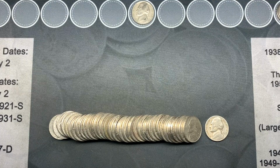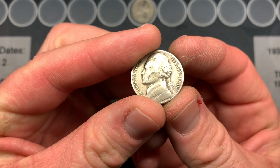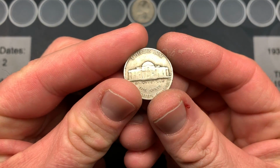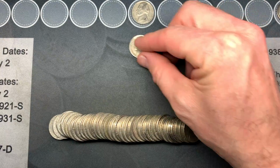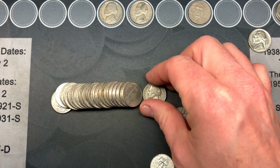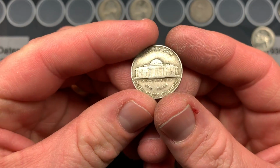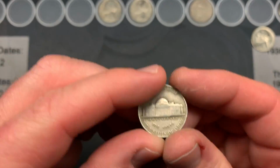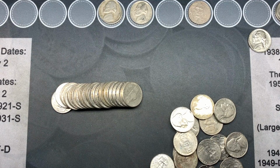We are working on roll number 12, and I found my first 40s of box number 2. It's a 1949 from Denver. We'll take it, get us on the board with some 40s. I'm working on roll number 15, and we have another 40. This time it's a 46 Philadelphia. It was reverse up when I found it. So that makes 2 40s on box number 2 so far.